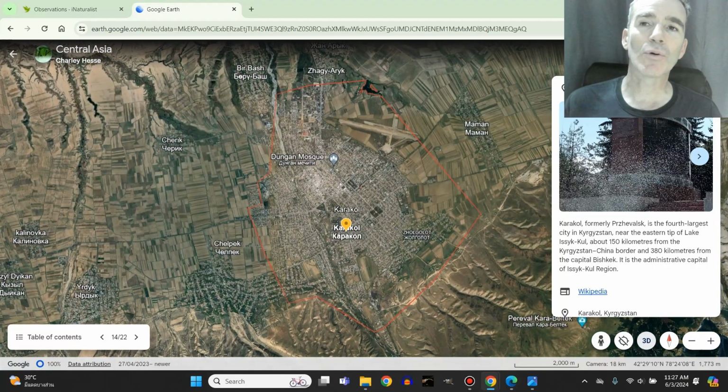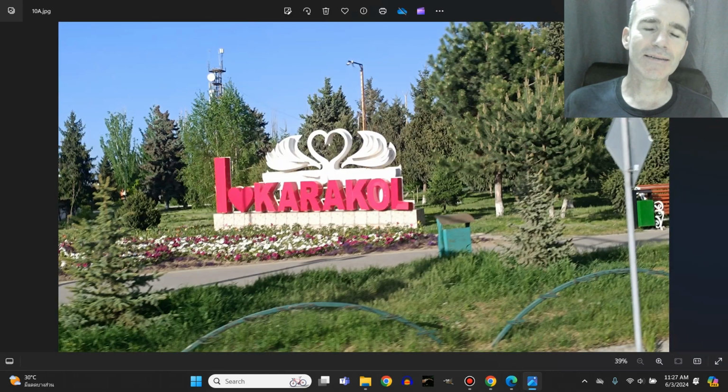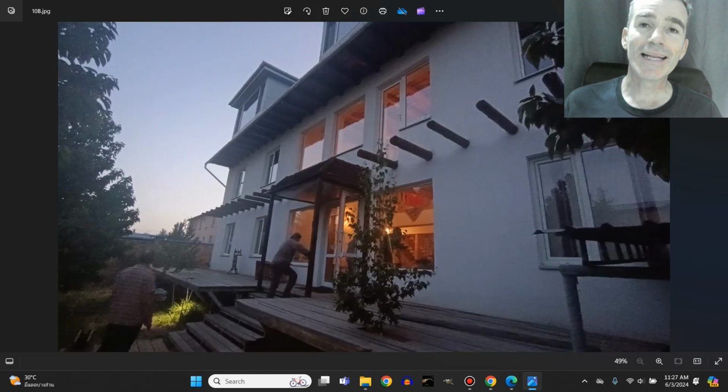So from the Sharon Canyon, we went over a couple of passes and crossed the border into Kyrgyzstan and drove to the town of Karakol. This is a little sign, I love Karakol. And here we stayed in this just delightful lodge run by a Japanese lady. She was like a JICA volunteer, which is like the Japanese Peace Corps.